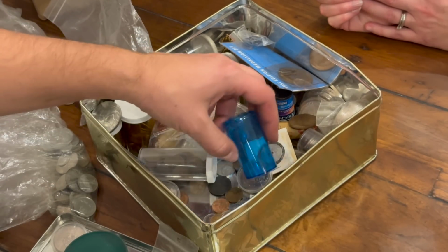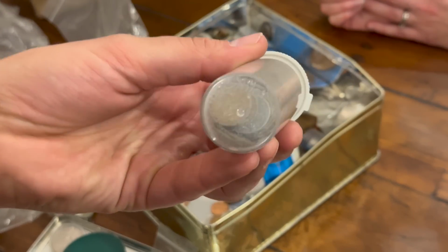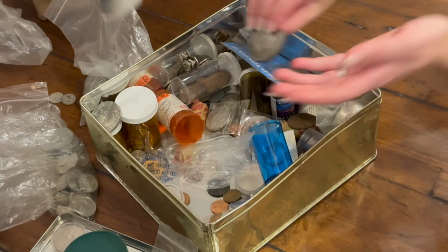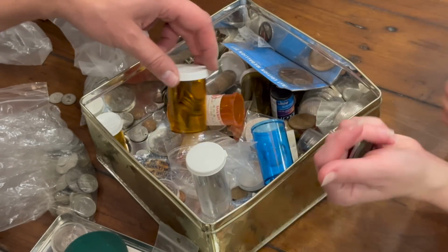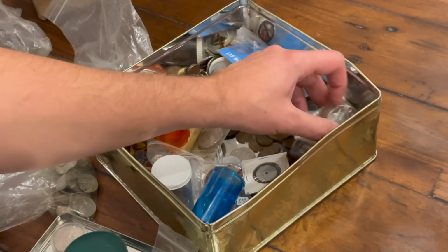So I'm just kind of skimming through at this point right now. Those are all U.S. wheat pennies. It's a whole thing of like 1940s U.S. wheat pennies. There is a, that's a Churchill, more of like a commemorative token. Old pennies.